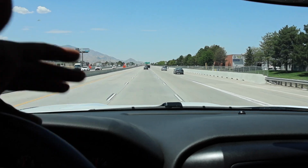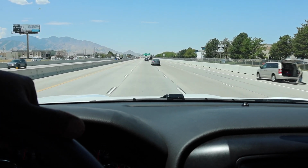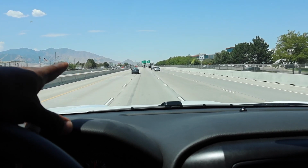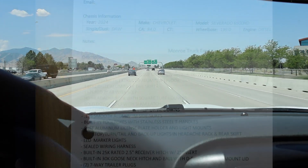Now, the racks that drop down to the side, you can kind of hear them rattling out back, I will say. But I am gonna go a little bit further down the road here, and then we'll do a U-turn, and I might do a 0 to 60, because I think this truck is faster than the F550s.